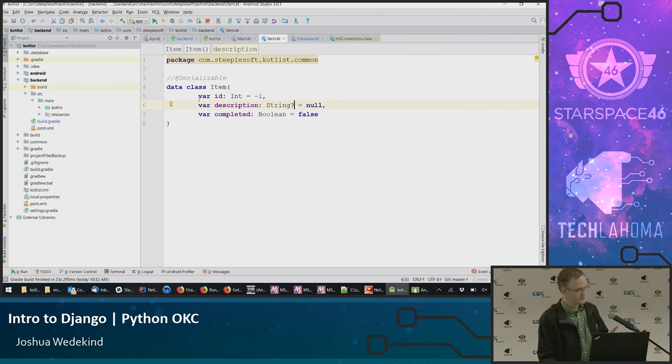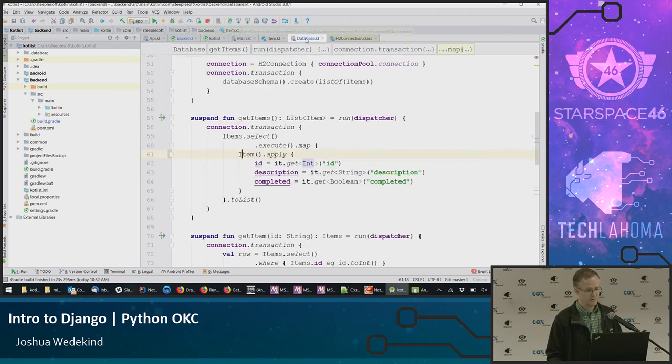Well, 2 things. Classes are final by default, so I cannot extend this class. They might have fixed this in Kotlin 1.2, but in 1.0 and 1.1, I believe, you could not extend a data class. So you can't have a hierarchy of models, which was a little frustrating. I think they either have or they've backed off that a little bit. So that's what's going on there.